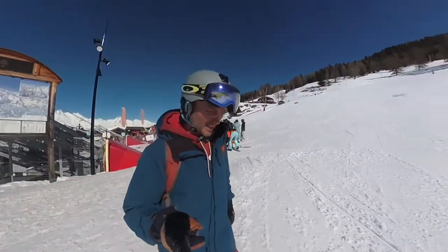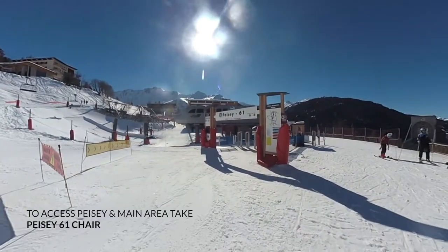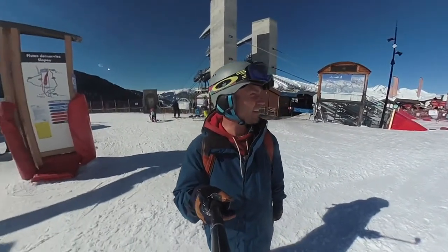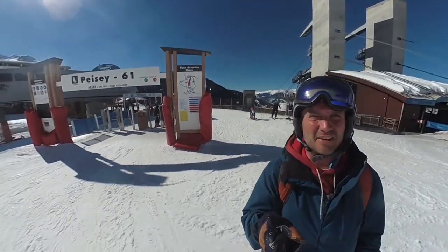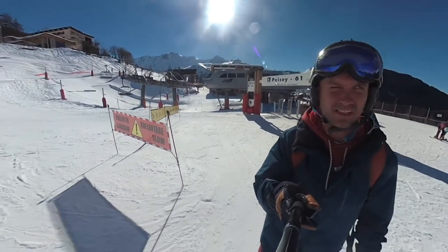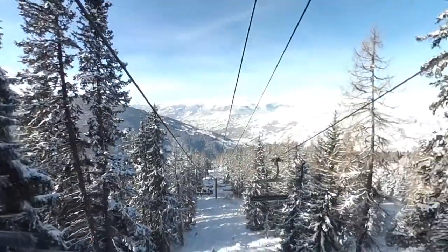And once you're over this side, you can't get this wrong, it's the first lift you see as you get off the cable car. The Paisy 61, and that takes you up into the rest of the area. So you link over on the top of this hill into 1800 first, and then 1600 on the further side. And of course there's a whole load of runs just above Paisy. The runs here are good though, really, really good, really nice.